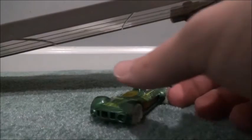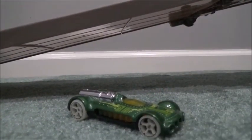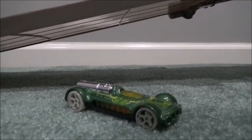So anyways, that's a wrap for the track stars of the race day. And we have done some testing right now, and your lineup has been completed.